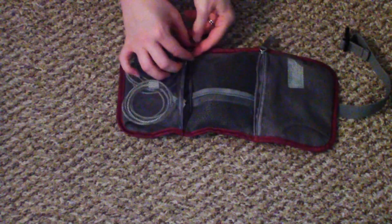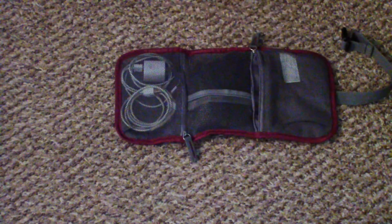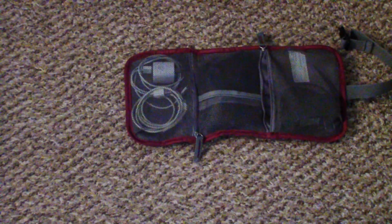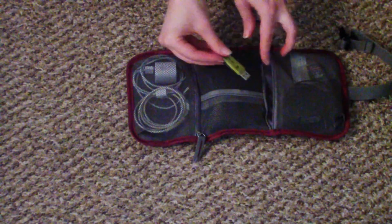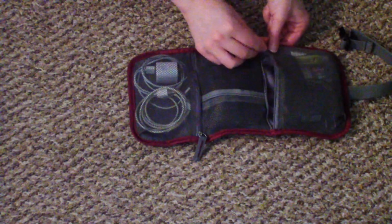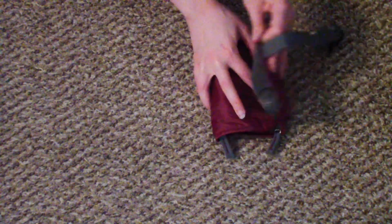I'm waiting on a plug for that, so that'll come later once it arrives from Amazon, because I have no idea what happened to the actual plug part. So then on the other side, I'm going to put in my charger for my camcorder, and then I have an extra battery as well as memory cards and a thumb drive there too that I'm going to stick in that section as well. And I could leave this flat as is and just throw it in my suitcase, or I can roll it up, whichever I decide that I want to do when it gets closer to the day.